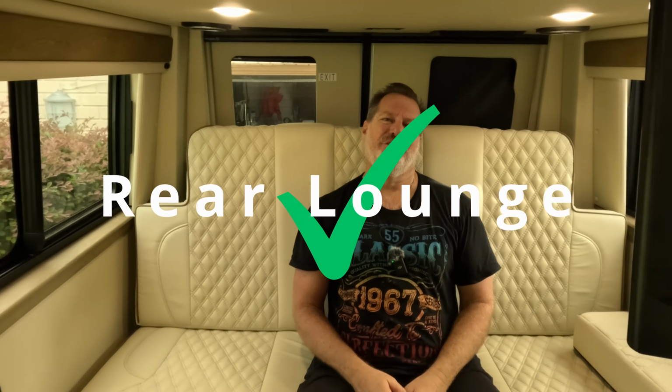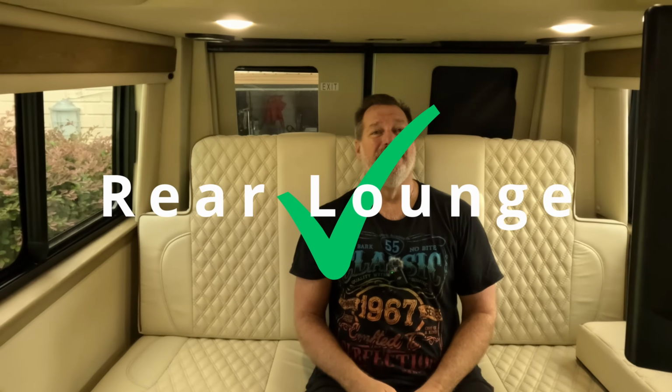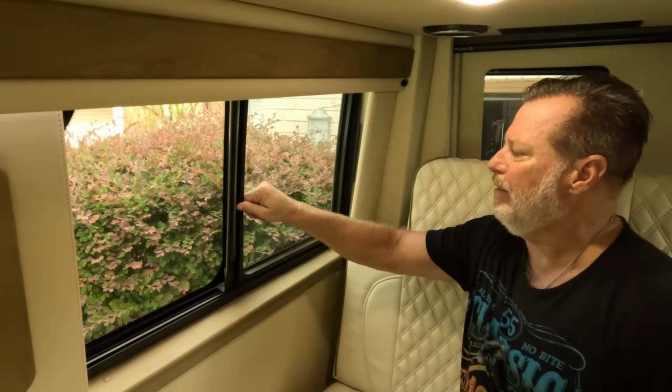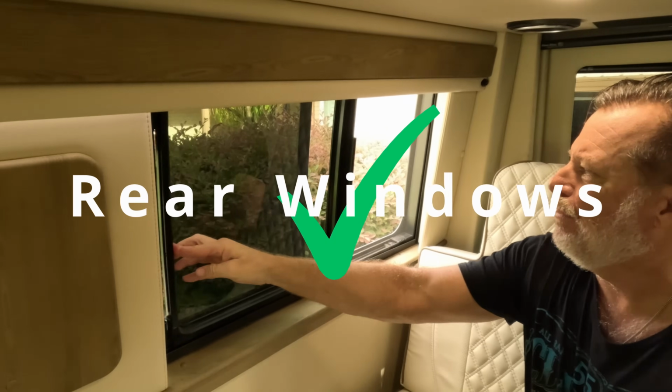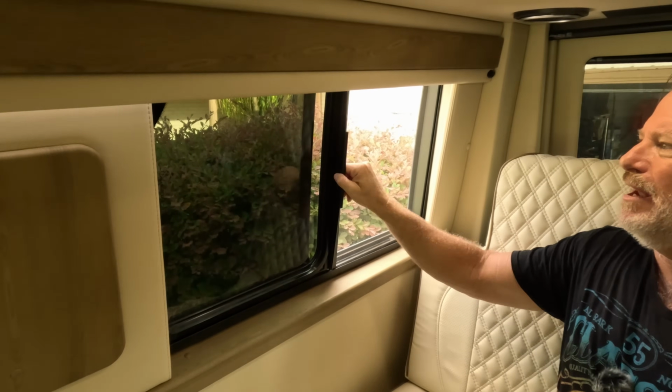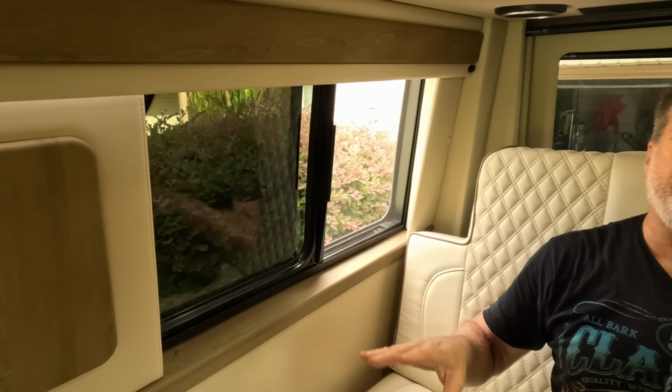Honey, how much did you like the rear lounge here in this particular RV? This is one of the reasons we got it. I like it very much. Yeah, this is really nice to have back here. These windows are really nice. They're very easy to operate. They've got the screen already built in. If you want to open the screen, of course you can. But it's really nice back here.